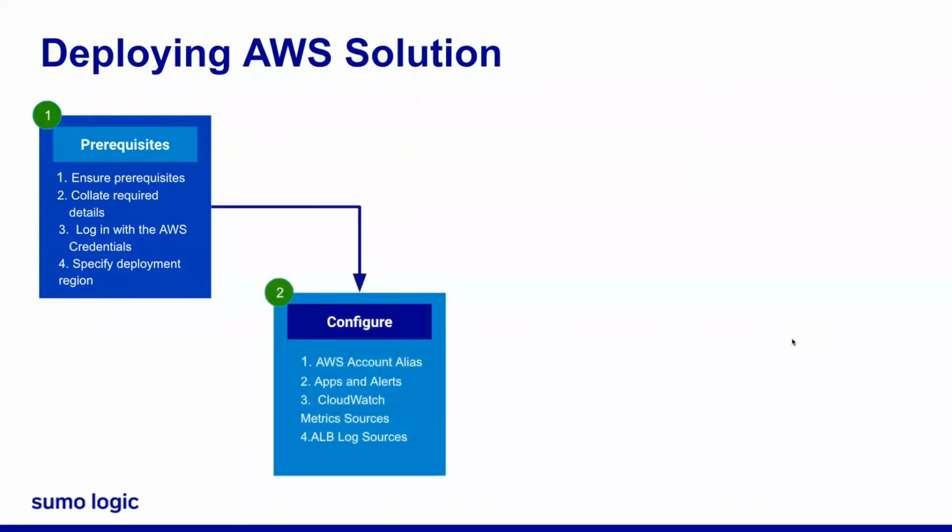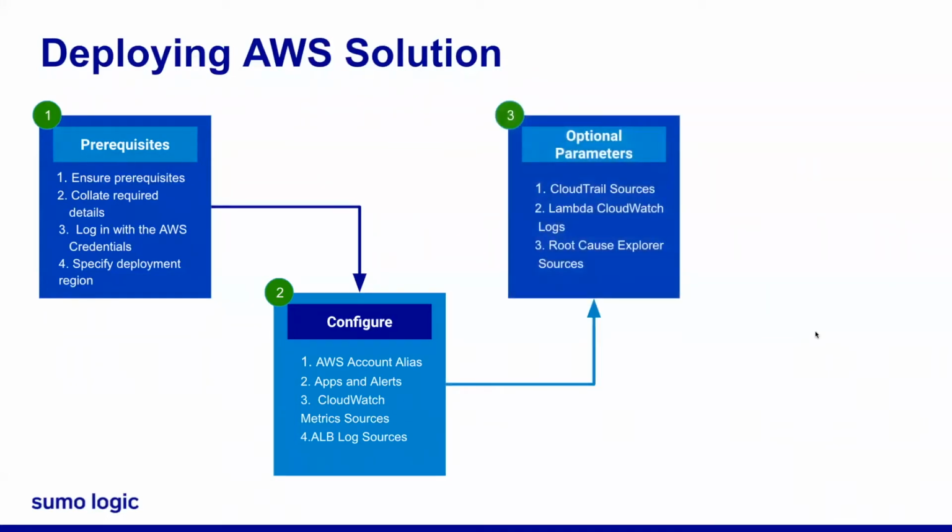Then we're going to provide values to set up the AWS observability apps and alerts, and specify the AWS CloudWatch metric sources and the AWS ALB log source. Next, we need to set up the parameters for the AWS CloudTrail source, AWS Lambda CloudWatch logs, and the root cause explorer sources if those are required.